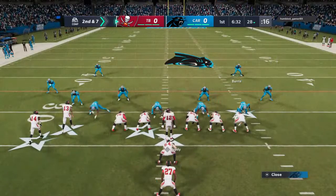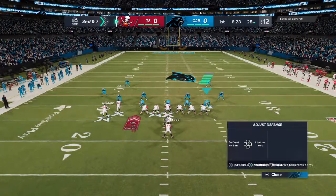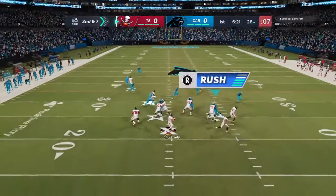Wait, that wide 80. Here we go again. 450. Shoot. Hey, check back 21. Now Brady.